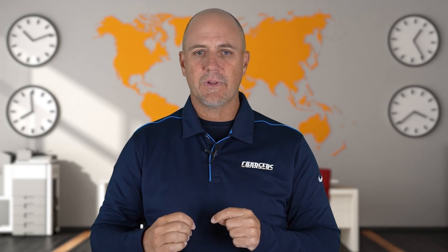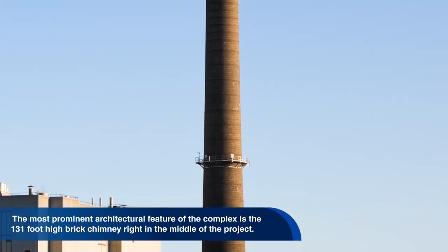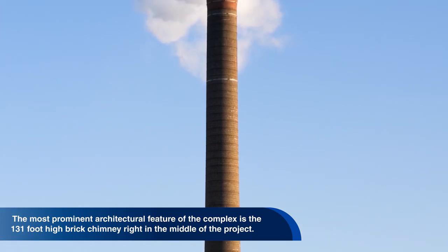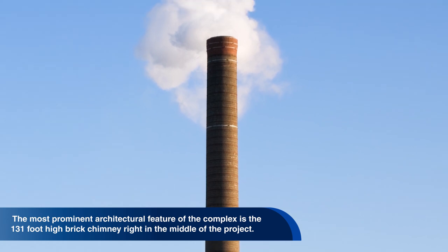Perhaps the most prominent architectural feature of the complex is the 131-foot high brick chimney right in the middle of the project, intended as a historical reference to the heritage of the place. The hot water is heated by solar panels, and the toilets and the gardens receive their water from harvested rainwater.